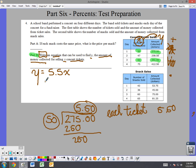Okay, that's how you can infuse 2 variables into this equation. This is a great question to kind of brush up on, as well as the rest of them.